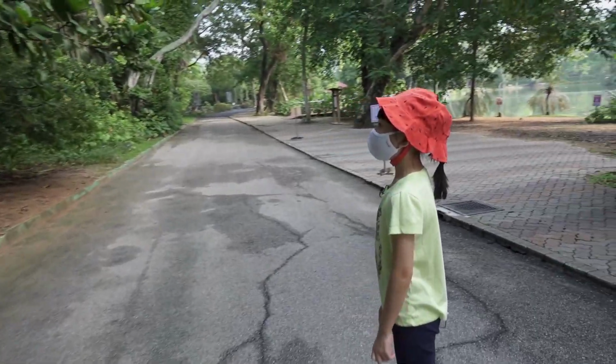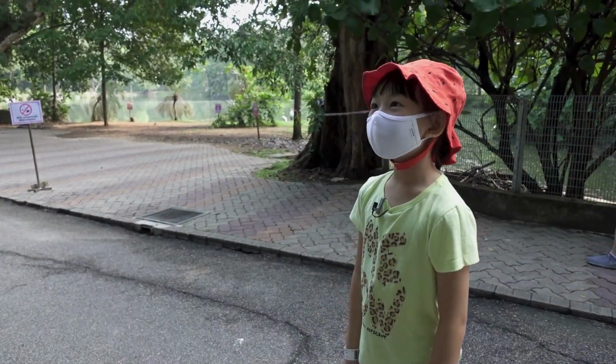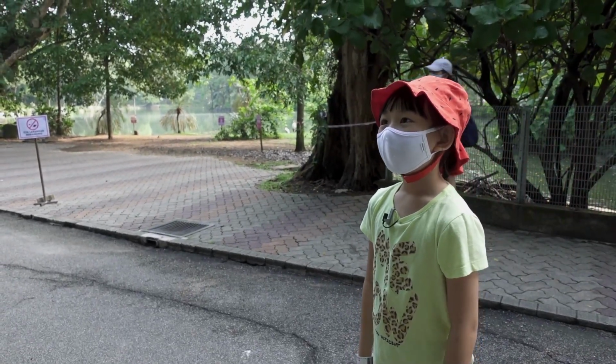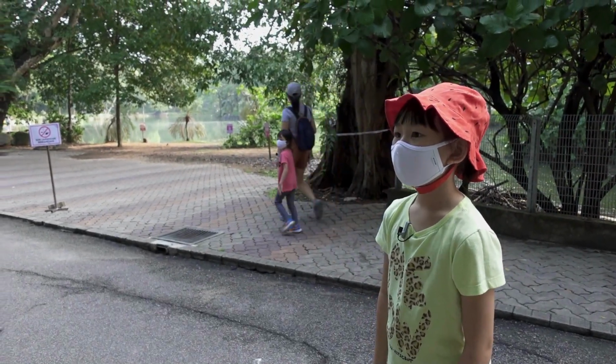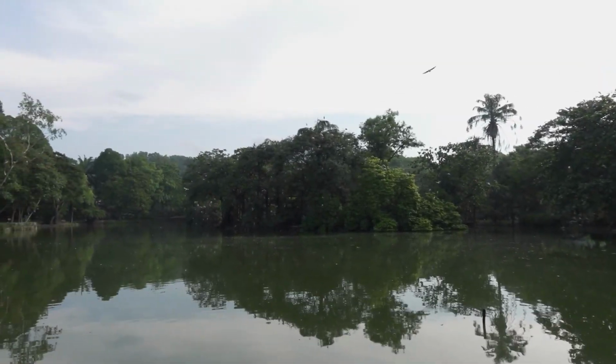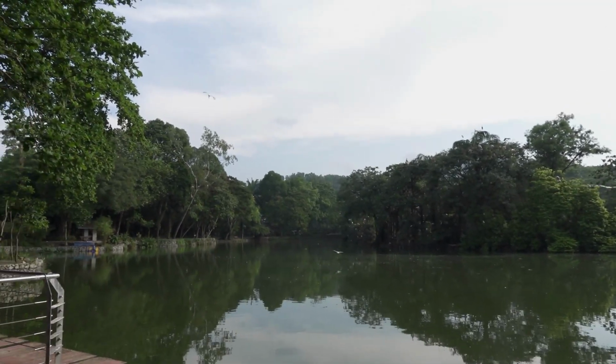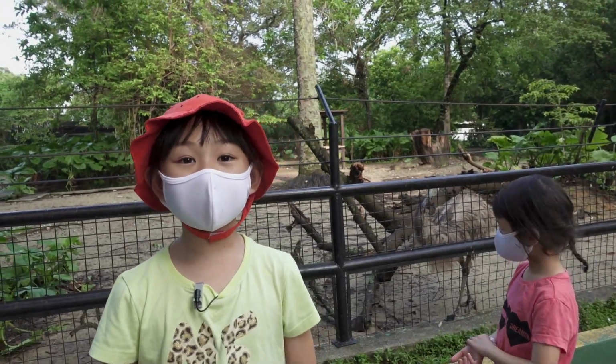And a tapir, we already done. And a deer. And a bird. And an emu. And a wallaby. Hey guys, this is an emu.